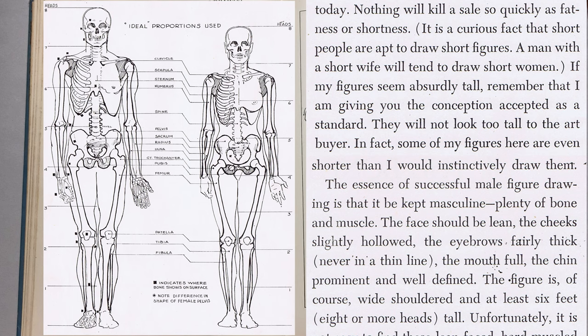Nothing will kill a sale so quickly as fatness or shortness. It is a curious fact that short people are apt to draw short figures. A man with a short wife will tend to draw short women. If my figures seem absurdly tall, remember that I am giving you the conception accepted as a standard. They will not look too tall to the art buyer. In fact, some of my figures are even shorter than I would instinctively draw them.